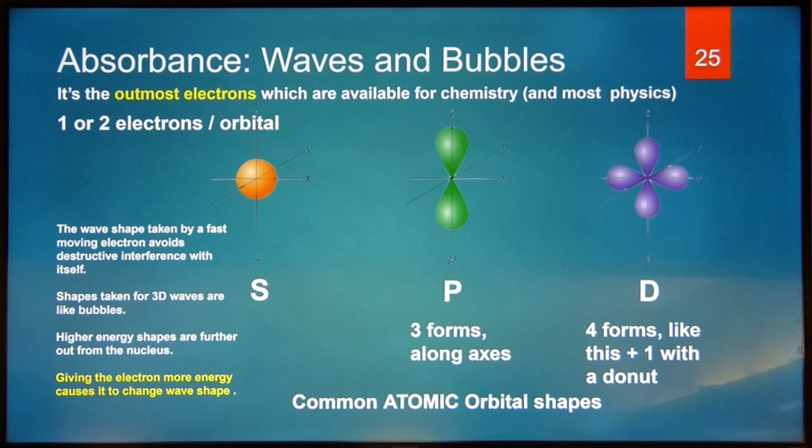Depending on where you are in the periodic table, it could move up to a bigger sphere, it could move up to another family of orbitals, and I call these bubbles because they look like bubbles. So there are four orbital types or families that you might deal with. They're called S, P, D, and F, but only S, P, and D are in the upper part of the periodic table, so that's all we're going to have to worry about.